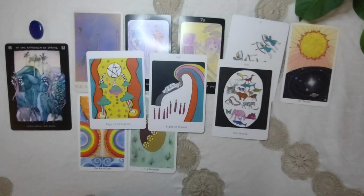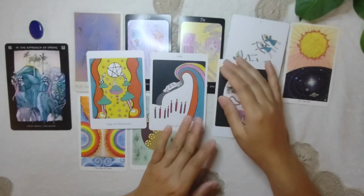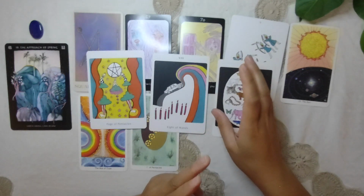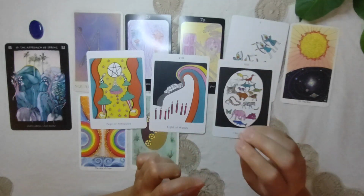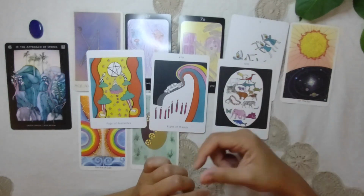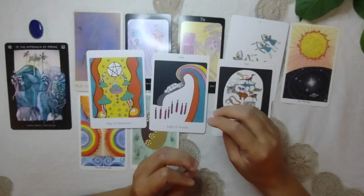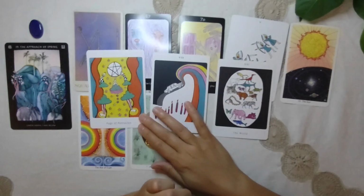Okay, so this is your advice, and it's pretty clear to me. What it's saying is that, again, get things off to a good start and don't be so concerned with getting everything done at once. Really start with bite-sized goals, in a sense. Don't bite off more than you can chew. Start with small steps, small gains, small wins, and build up from there.